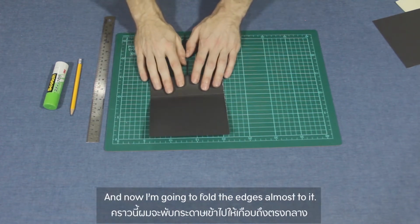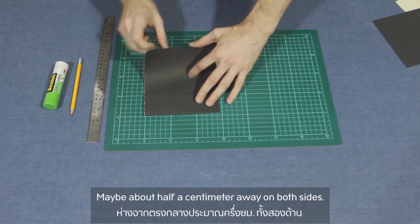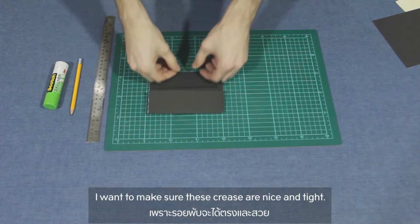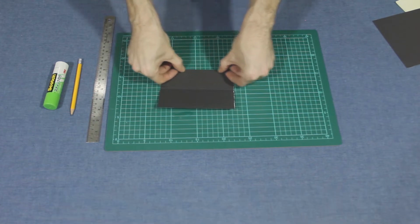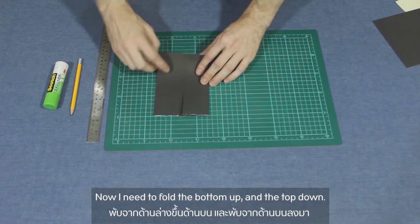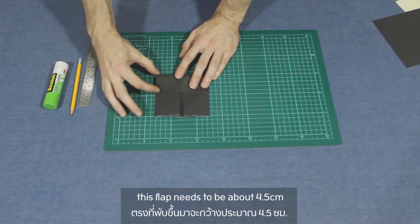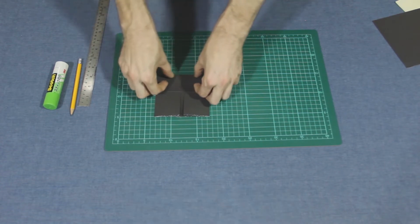And now I'm going to fold the edges almost to it, maybe about half a centimetre away on both sides. And here's another reason why it's good to be working on a flat surface. I want to make sure these creases are nice and tight, so I'm going to use my fingernail just to squeeze each crease down. So that's the two edges folded into the middle. Now I need to fold the bottom up and the top down. Now with the small ones, these inside ones, this flap needs to be about 4.5 centimetres. So that looks good. I'm going to squeeze that one down.